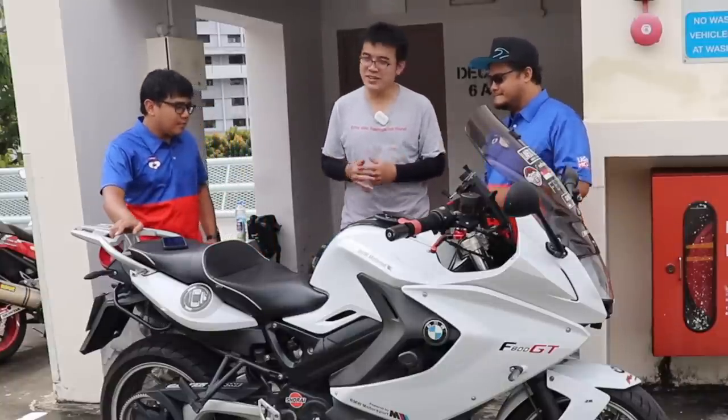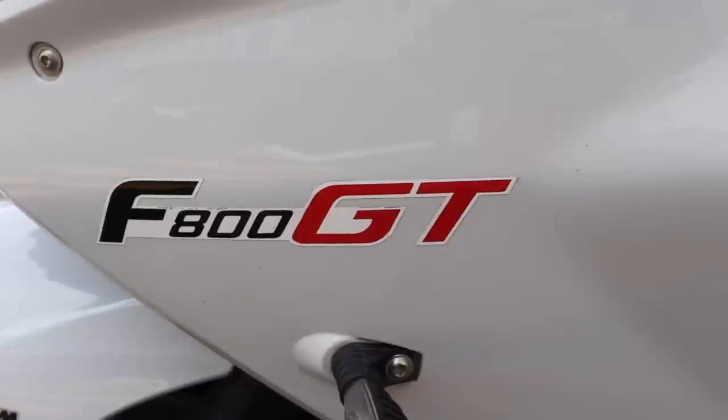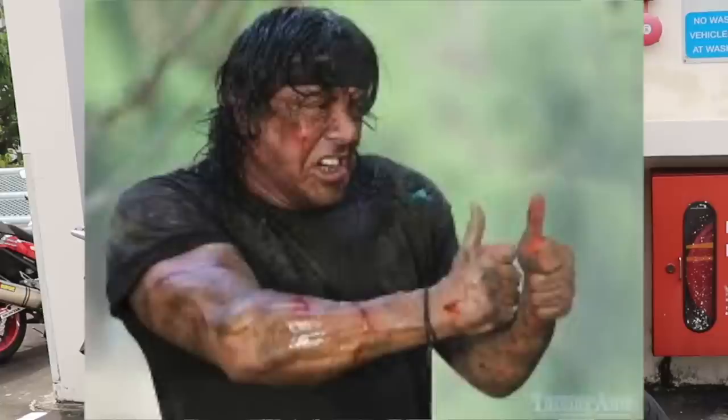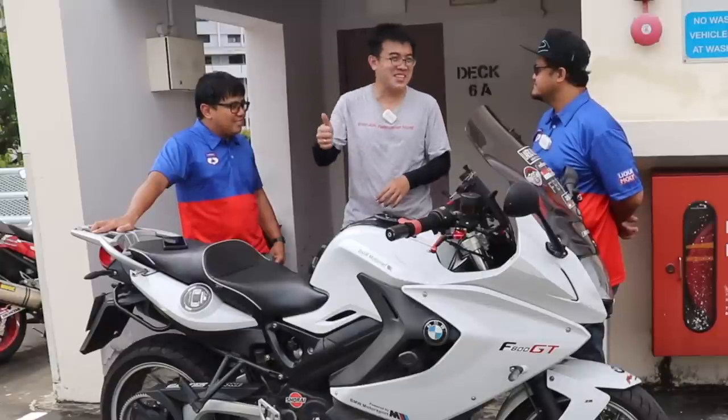But it's very comfortable on the expressway. So you get a lot of looks with this bike when you're on the road. At some traffic lights, other bikers give me thumbs up. One time I was on the expressway, I overtook this Volkswagen Golf GTI. Then the fella wound down the window and gave me thumbs up.